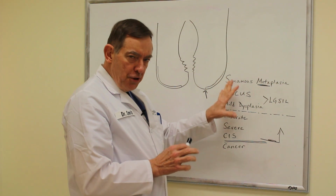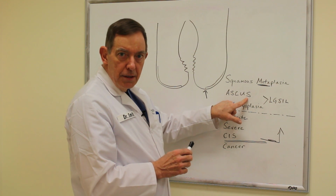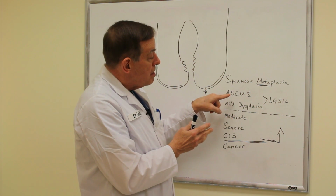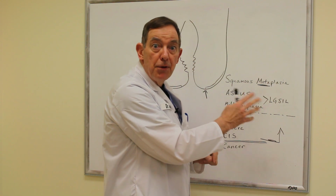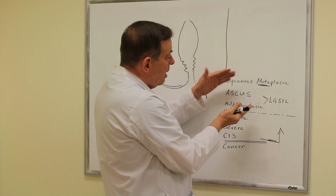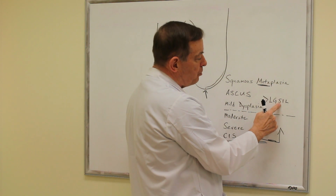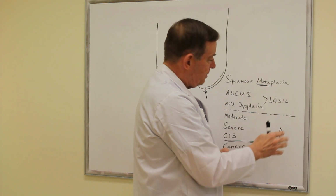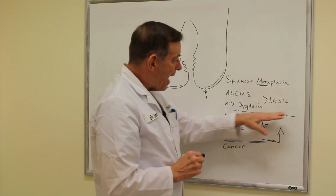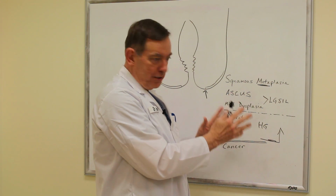Now, there are some other terms that are involved. Atypical squamous cells of undetermined significance. The cells look funny, but they don't look like dysplasia. And so sometimes we look and the undetermined significance is no significance, and sometimes the undetermined significance is something more severe. These two items are lumped into low-grade squamous intraepithelial lesion, or low-grade disease. And these guys are high-grade. And so sometimes that boundary is separated from low-grade to high-grade. A lot of terms here, sorry, but these are the terms that we use to talk about what's going on.